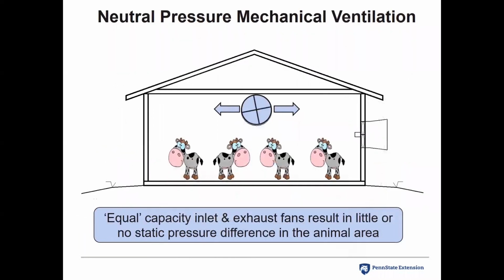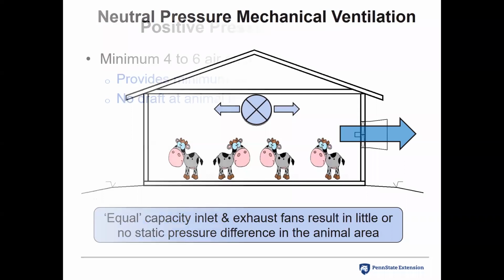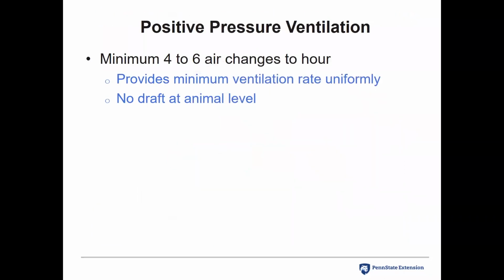We can also use the neutral pressure system, which in a lot of existing systems, say you're renovating that tie stall barn that you moved out of some time ago into that freestall barn. It took you 2 years to figure out why you moved out of this barn. And so now you want to put little animals in. So what you need, it's going to be more difficult to provide that pressure system as efficiently as it should be. So now put an exhaust fan in that matches that capacity so that you get a more predictable air exchange in that building. 4 to 6 air changes per hour provides the minimum rate uniformly.